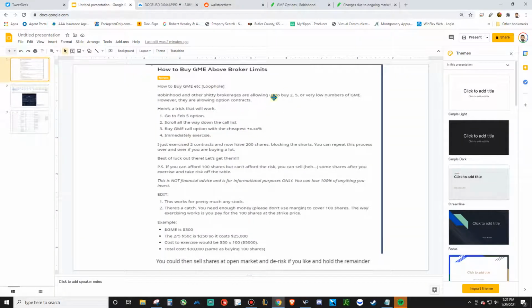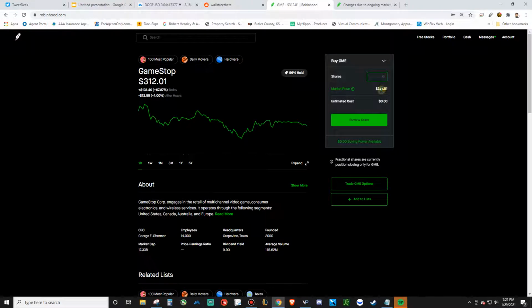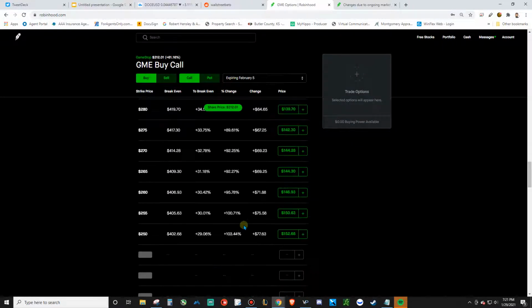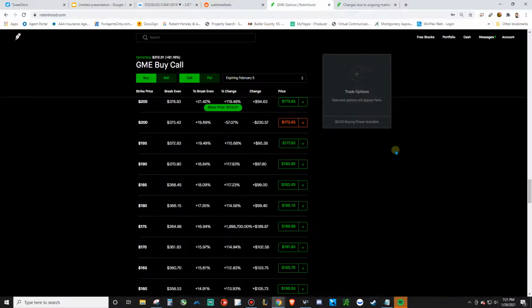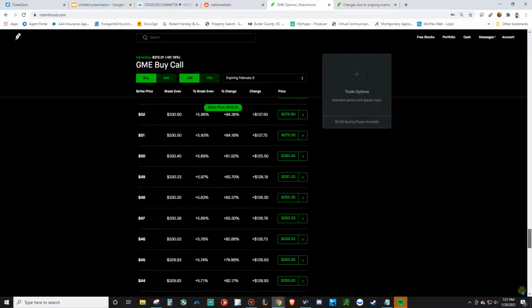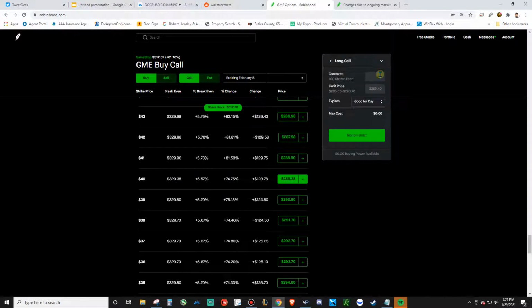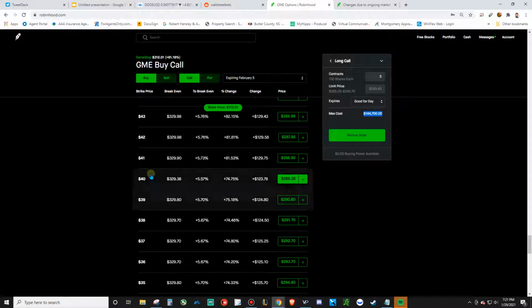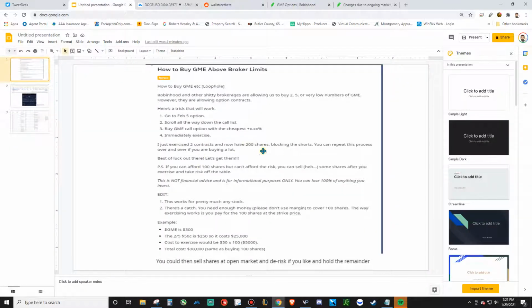To get around this, you can't just go in here and buy one share of GameStop or 2 shares of GameStop, which would cost you $600, but you can go into the options and you can buy up to 5. According to this, you can buy up to 5 contracts. So if you were super risk YOLO man, then you could come here and just buy some of these. Buy 5 of those real quick, and you would own 500 shares at the $40 range. Then what he's saying is he just exercised them. He got 200 shares, blocked the shorts some more, and he keeps doing it.